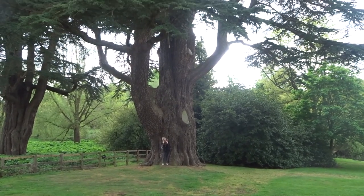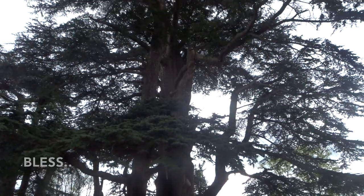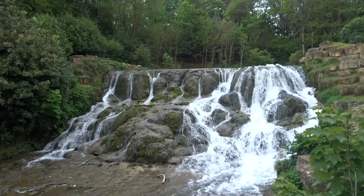Up we go. And up we go. And up we go. It started raining, but welcome to the Cascades. There's more water, it's like a waterfall-y type thing. It looks lovely.